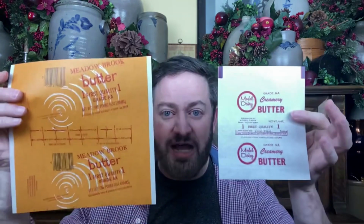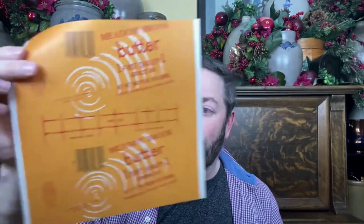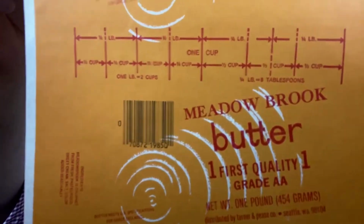I do pick up advertising pieces every once in a while, and I love the packaging. These were oddball little pieces that I picked up. They'll probably just end up going into my mystery boxes. But they're either prototypes of, or maybe they are new old stock of butter wrappers. Now this one's not quite as old because it has a barcode on it.